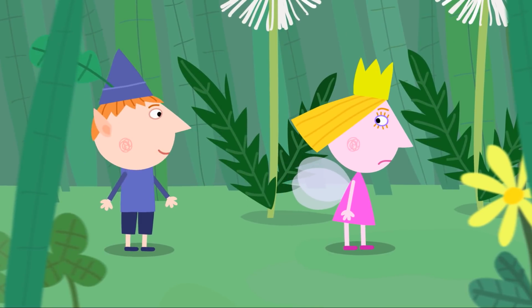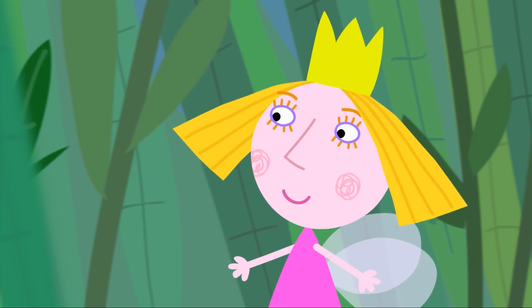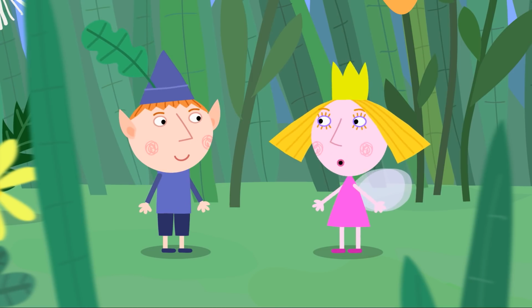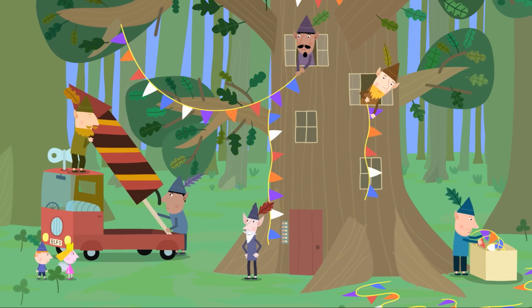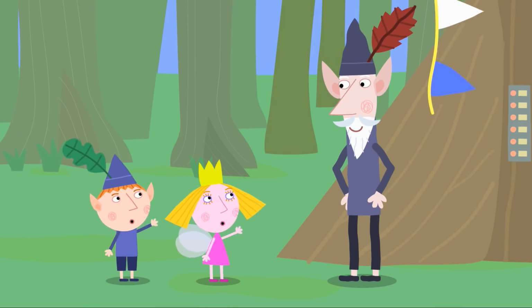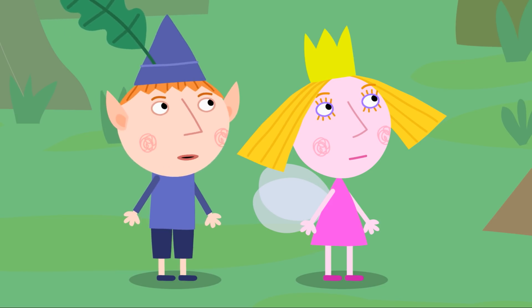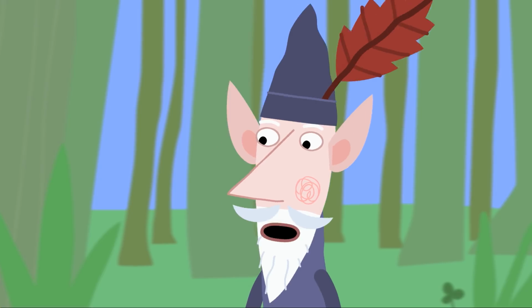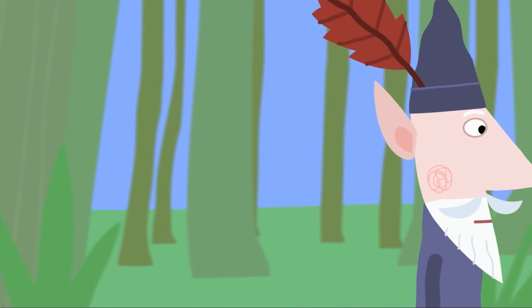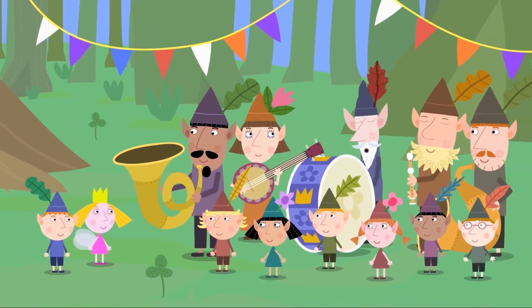What about if we ask the wise old elf for advice? Yes. He's very wise. And he's old. He'll know what to do. Hello, Holly. Hello, Ben. Hello, wise old elf. Have you heard? King Thistle's not having a birthday party. Ah, yes. After all our hard work arranging everything. And the elf band had composed a special song, too.